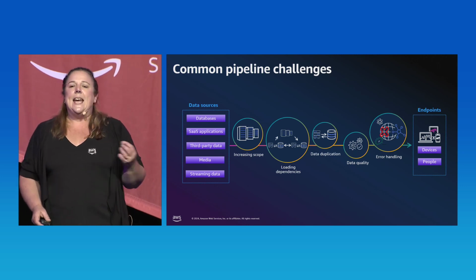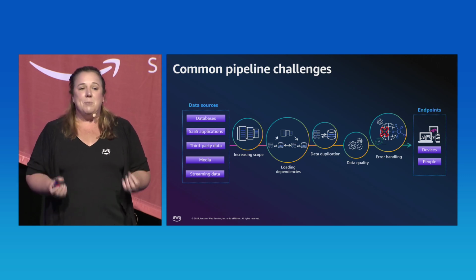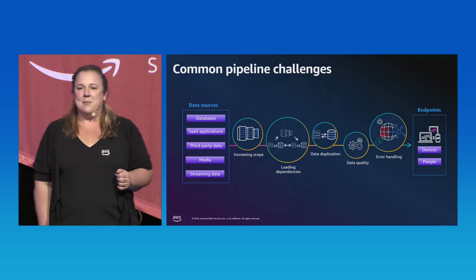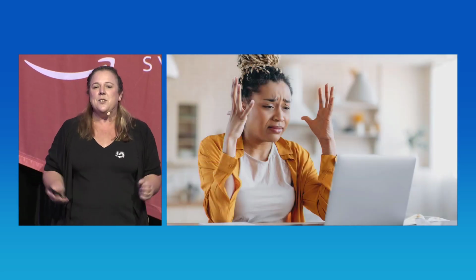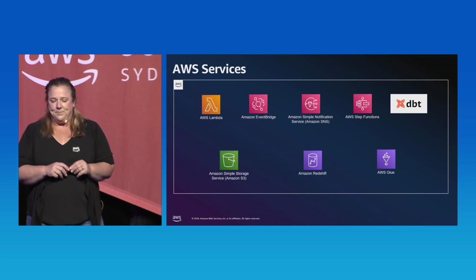And finally, error handling. Isn't it nice to know when something's gone wrong before your business end user knows that's gone wrong? Let's hear about how they've dealt with that. I'm sure you're all thinking about all the challenges you've had and you have in your current environment, and you can't wait to hear how the team has resolved it.